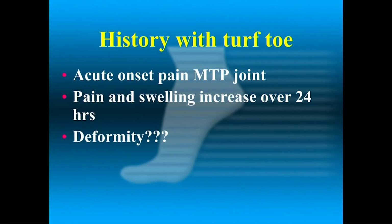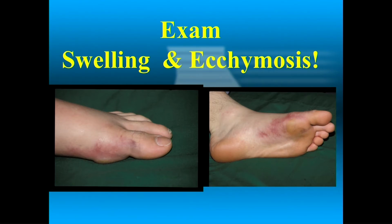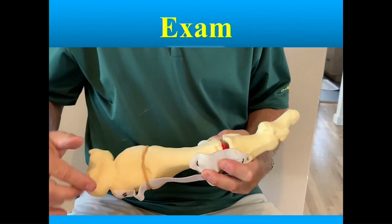When we look at these patients, there's acute onset of MTP joint pain and swelling over 24 hours. What you have to do is really look at the deformity. As we talked about earlier, where's the ecchymosis, where's the swelling? You can't miss this injury. When they come in, you know they've got a significant metatarsophalangeal joint injury.